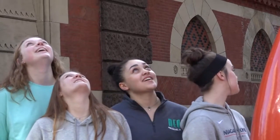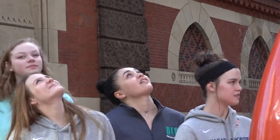All right, now how long have you guys been in Philly? A day. All right, now you see this famous paintbrush, right? Yeah. Now, when you look at it, what do you think about it? It's big. Now why do you think the artist put this here? Probably to bring something modern to the city. That's actually kind of close.